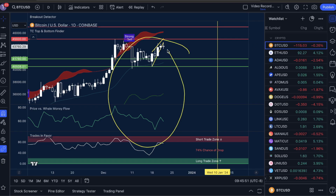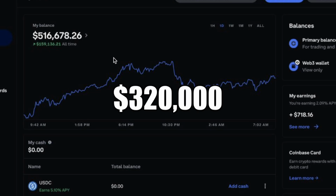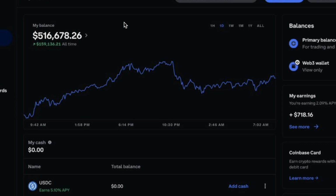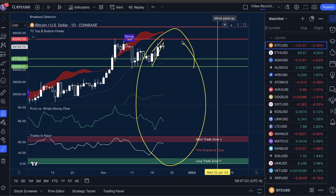Literally using these three indicators along with a little bit of risk management is exactly what has earned us 117 wins, 0 losses on our scalping trade strategy. In fact, I want to take a look at the founder of Trade Confidence's account right here. This is Travis Martin's actual Coinbase account. Now, our yearly break even is $320,000, and this means the current account is up $196,678, which works out to about 61%. Once again, just using these indicators.